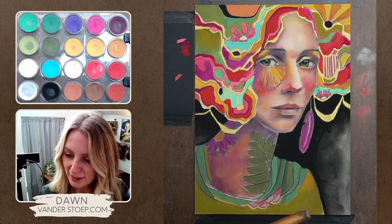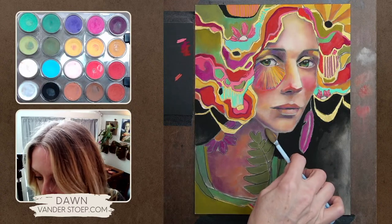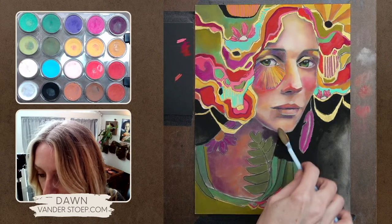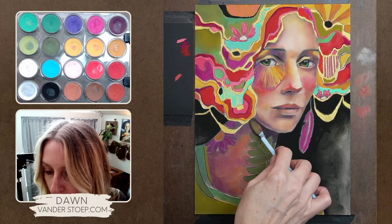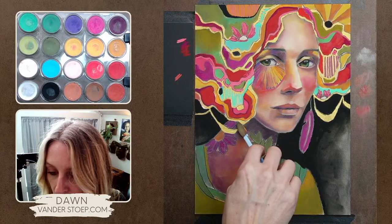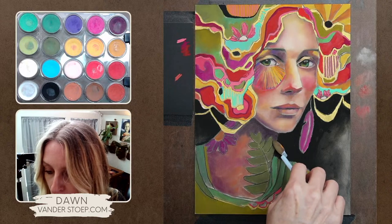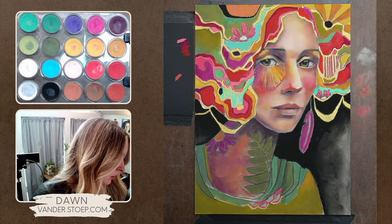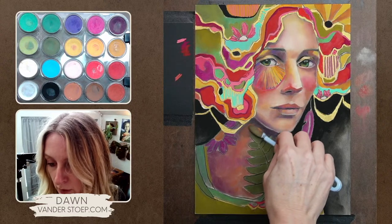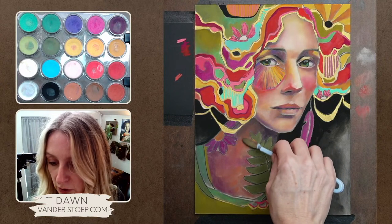Let me see here. I want to take and play with her neck a little bit. Let me get that feeling a little good while you guys are voting. I'm going to go with this dark magenta. I got to get a couple layers on here before I can put pencils in this area, or I'm going to be working really hard. If I find a color gets too unsaturated or it's too black, I'll just mix in another color with that.